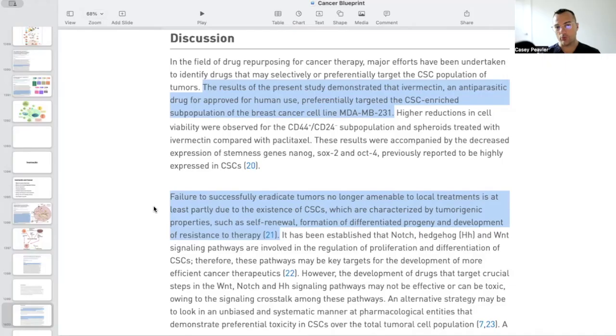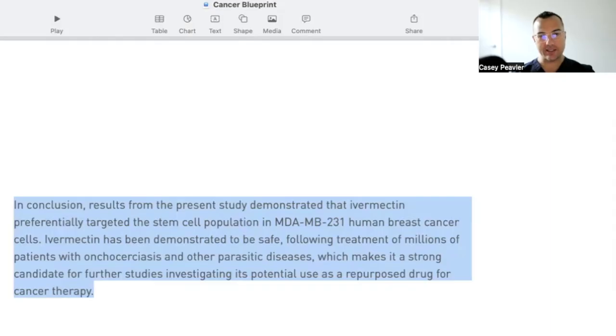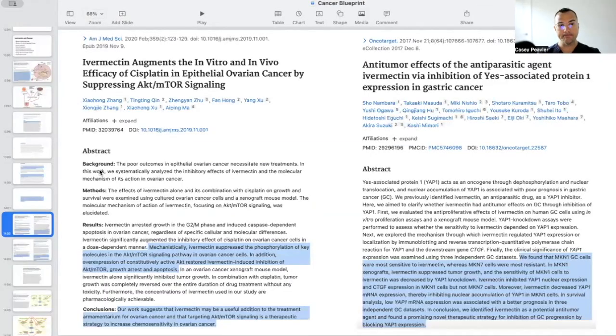Failure to successfully eradicate tumors no longer amenable to local treatments is at least partly due to the existence of cancer stem cells, which are characterized by tumorigenic properties such as self-renewal, formation of differentiated progeny, and development of resistance to therapy. In conclusion, results from the present study demonstrated that ivermectin preferentially targeted the cancer stem cell population in MDA-MB231 human breast cancer cells. Ivermectin has been demonstrated to be safe following treatment of millions of patients with onchocerciasis or other parasitic diseases, which makes it a strong candidate for further studies investigating its potential use as a repurposed medication or drug for cancer therapy. So I like this setting the tone that it is a strong and safe medication that is a strong candidate for the repurposed medication or drug for cancer therapy. I like that. Moving on.